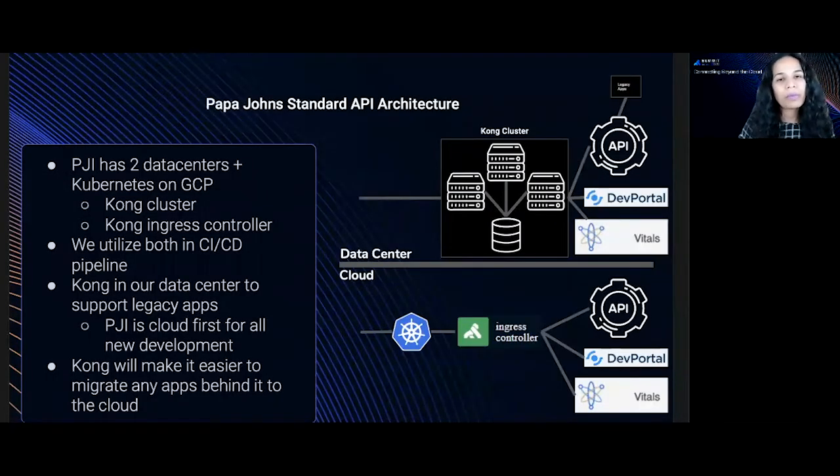So one of the primary considerations of Papa John's cloud strategy is to build anything new in cloud. If we are not building anything new in the cloud, there has to be a real good justification for it. However, some of our rich business capabilities still exist in the data center. We have to never forget where we started, and a number of revenue generating systems still live in the data center. And the Kong cluster implementation helps us expose these to internal and external consumers.